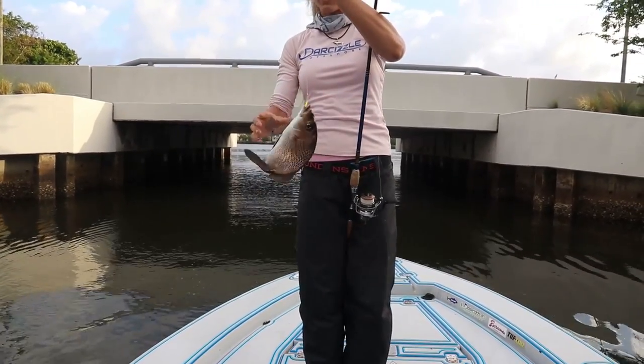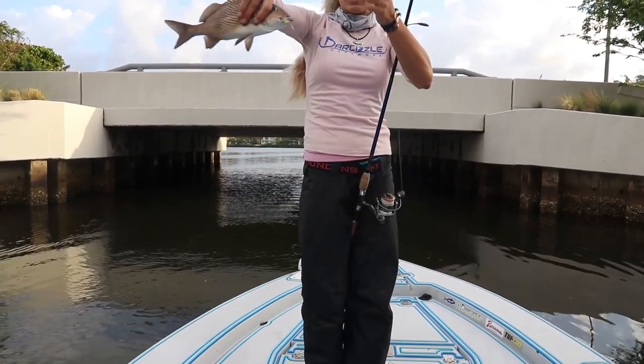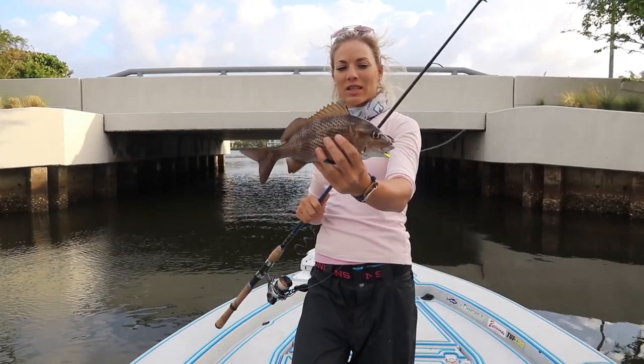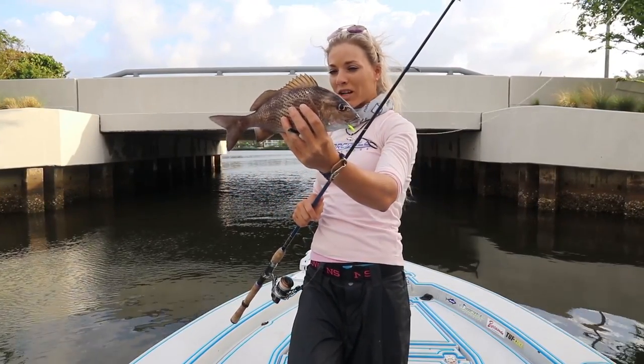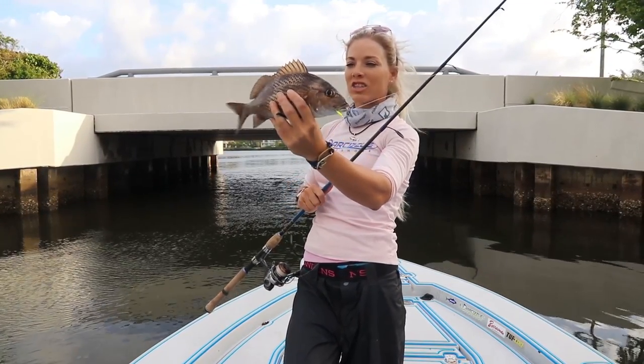All right, first fish in the boat. We just came to this bridge over here. And this is some type of porgy. Not exactly sure what species this is, but pretty nice fish for underneath the bridge. I believe that is a keeper. Pretty sweet, on a strip on a jig, just casting it back in there.